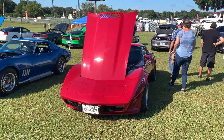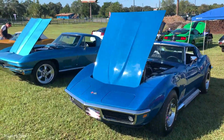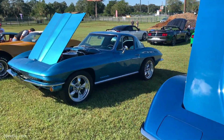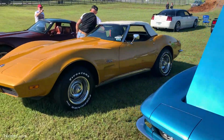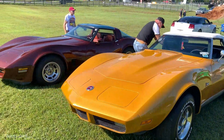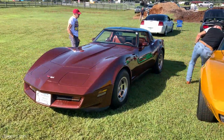And this is our C3 lineup. I know there's a C2 in the mix, but I guess we're really bad with numbers, especially when cars are so beautiful. So anyway, at the very end we have John's, I'm pretty sure that's a 1981. He's from Inverness.